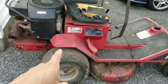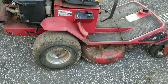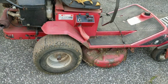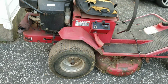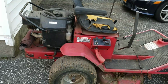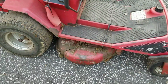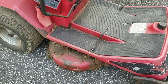So just want to let you guys know, the way we could get this down, or get it to move at all, was we had to take the keyways out of both wheels for it to roll freely. Otherwise, it wouldn't roll unless you had the engine turned on. And of course, we know it doesn't start, which is the reason why he sold it, you know? He told me it was a 38-inch deck, I think. It looks about right. It doesn't stick out too much.